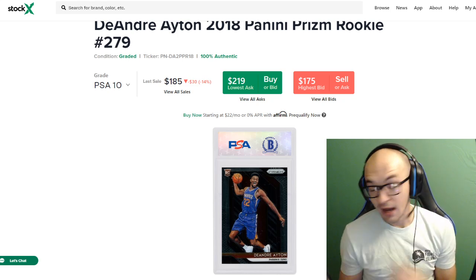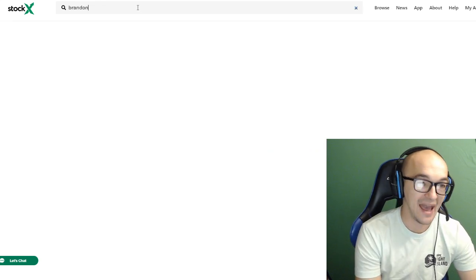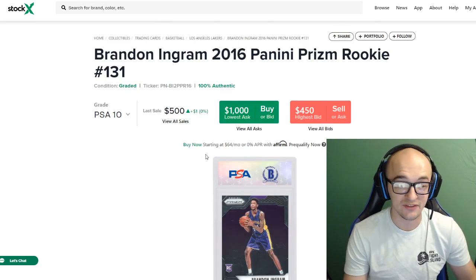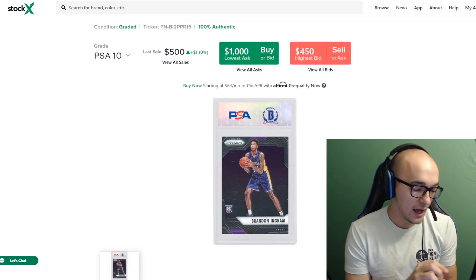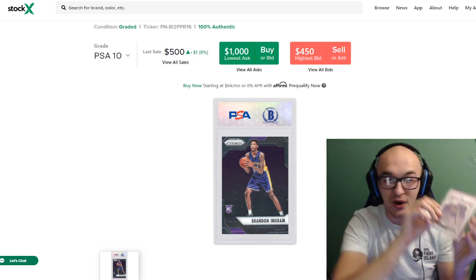The next card, this one has done really, really good for me. This is a guy I've been really excited about. It's actually Brandon Ingram, his Prizm rookie card in the PSA 10 from the 2016 season. I do think this is a really, really cool card. I did not mean to open that up. But yeah, you can see I have this one here. This is a really, really sick card. I like this one a lot. Brandon Ingram, another guy I love.